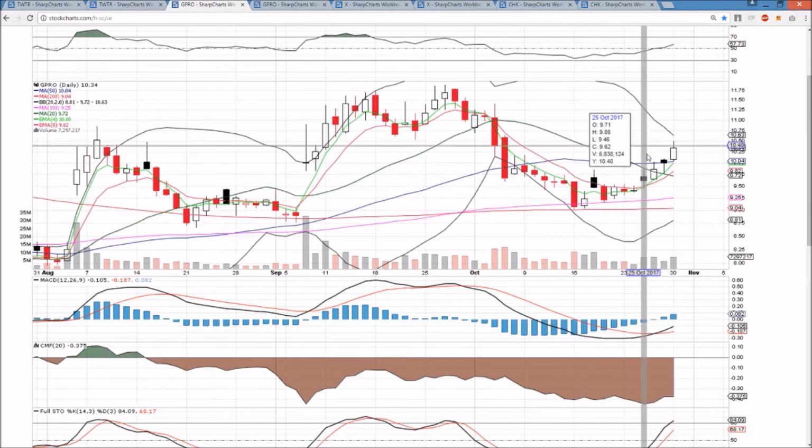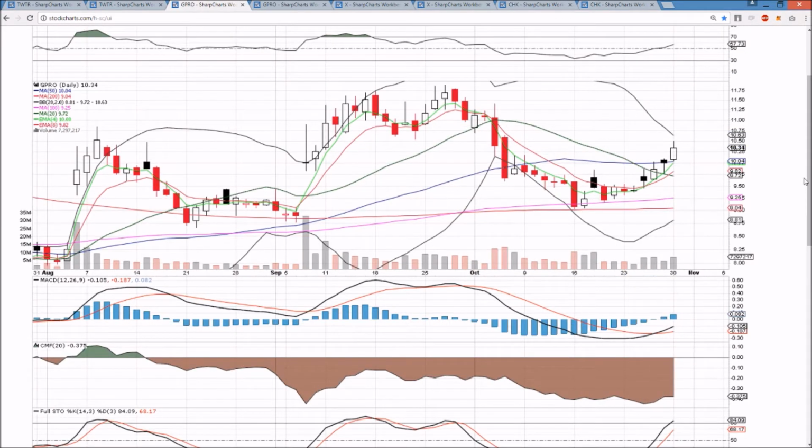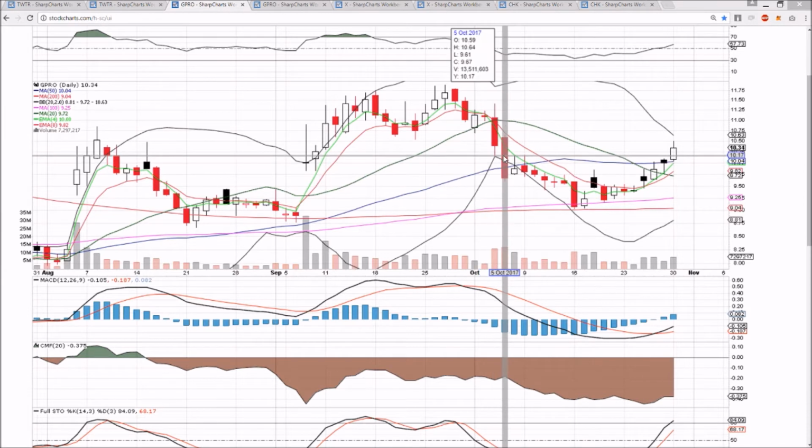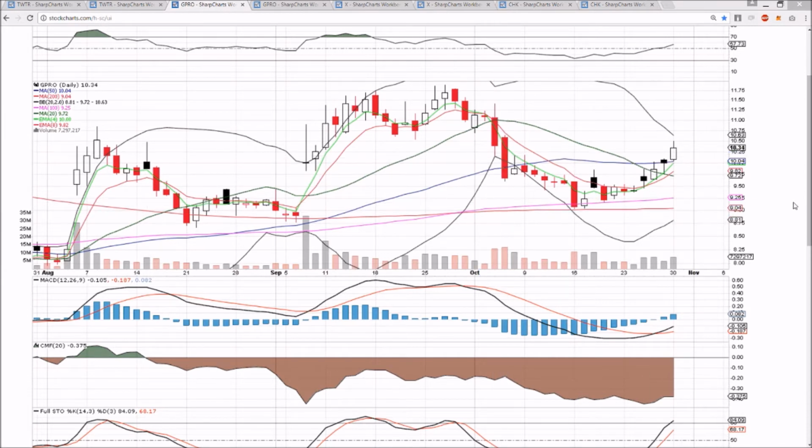GoPro on the daily time frame, nice follow through for the bulls. A little bit of momentum as we head into earnings on Wednesday. And we are looking at resistance right now, 1050, followed by 1064. Support, you could look to the hourly time frame to see the higher low pattern where we're stair-stepping higher the last 4 days. And the upper Bollinger Band is going to be dropping down. That's a resistance level to watch as well.